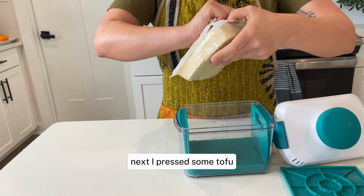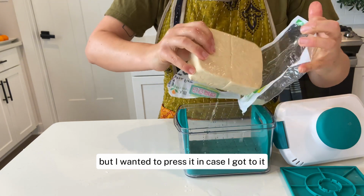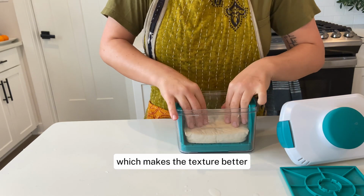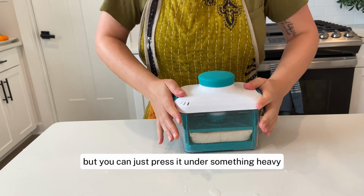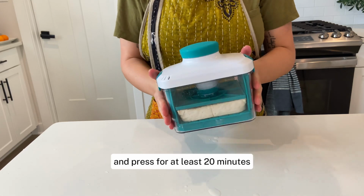Next, I pressed some tofu. I wasn't sure if I was going to cook with it today, but I wanted to press it in case I got to it. Pressing your tofu gets rid of the liquid, which makes the texture better and allows it to absorb flavor more. I have a tofu press because we cook with a lot of tofu, but you can just press it under something heavy like a skillet or a book, and press for at least 20 minutes.